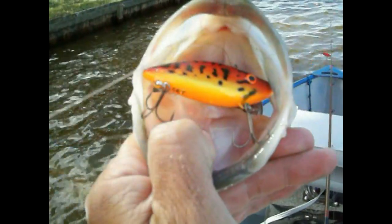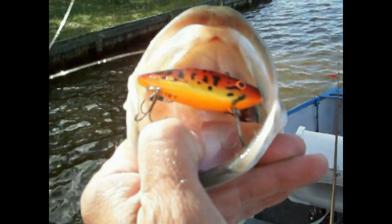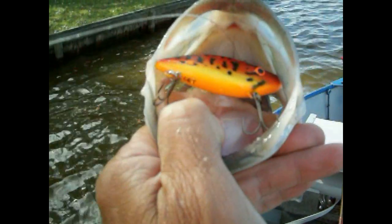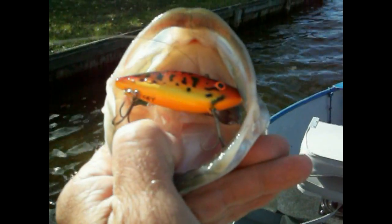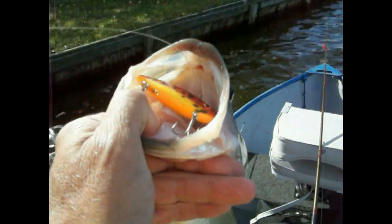I used a heavier rattle trap, a 1/2 ounce at first, a Jackal, and they didn't hit it. So I switched up to this Piz Custom Baits. This is a CB, and it's a 1/4 ounce. So they hit it right away. Nice bass, not giant, but real hefty. Got some weight to it. It weighs almost 2 pounds.